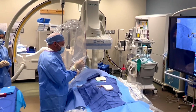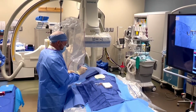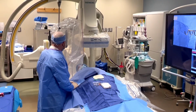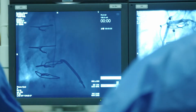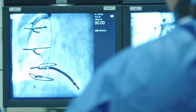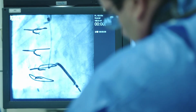This allows the physician to clearly visualize how well blood is flowing through the arteries and helps identify any areas of plaque or blockages. While the dye is being injected, you may feel warmth through your chest. If you're in the cath lab for a treatment procedure, that will happen at this point. If your catheterization is purely diagnostic, the doctor will remove the catheter and sheath.